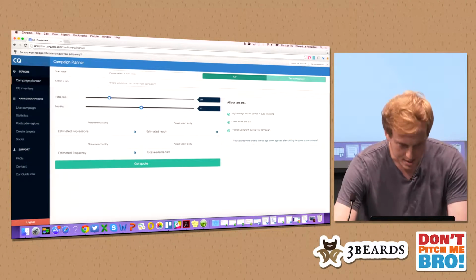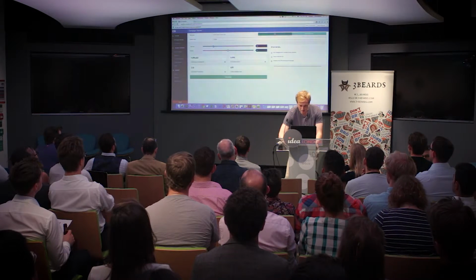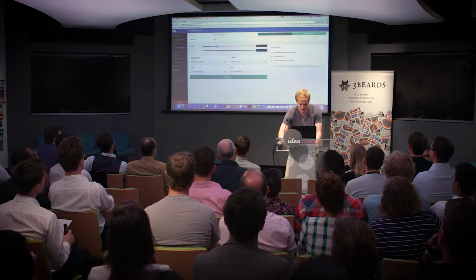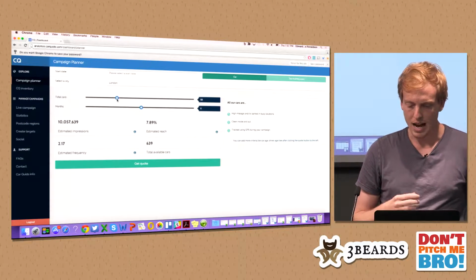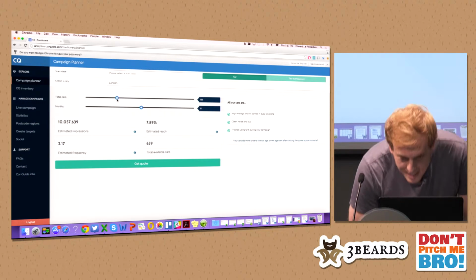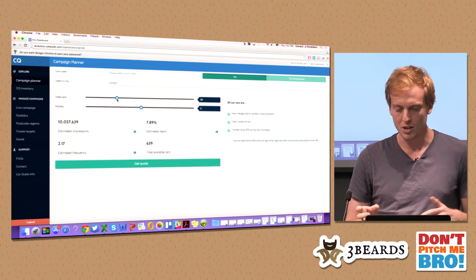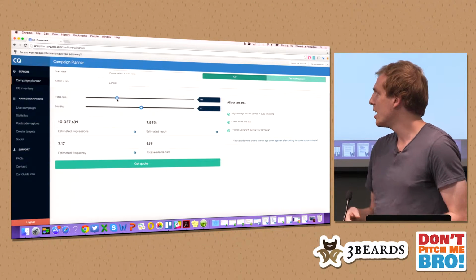So what we've done is, you can toggle the number of cars. Say you want to reach 10 million people in London. You need, I can't read it, 68 cars for 6 months. You're going to reach almost 8% of London, and you're going to reach them 2.17 times.